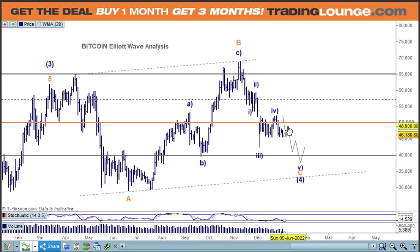Now in our bullish count, we would need to see support on top of the 50,000 to help us confirm that we're going up at that particular point. So there's a 50-50 bet, probably a bit more weight to the downside, but anyway, it is what it is, and I don't really need to dive in any further.